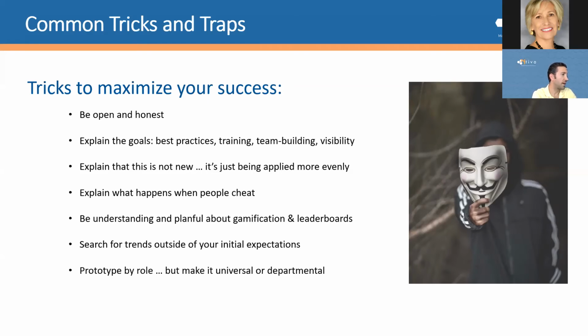And search for trends outside your initial expectations. We'll talk about that in some of the case studies next. You might have a goal of determining what processes, or what people in a particular process, are more successful. Example, back to the sales funnel. But you might find other things during that process that you didn't expect. So set a firm goal or a couple of goals, but make sure that you take steps back and analyze the data to see if something new comes out.